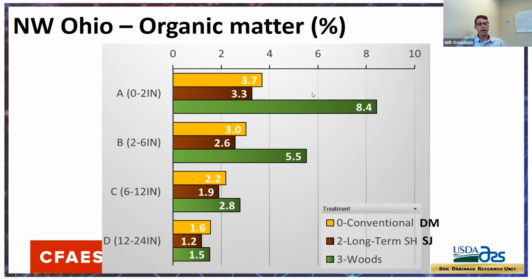And what we think is happening here is this is probably a texture issue. So as I mentioned earlier, our long-term soil health field actually had some more sandy type soils than compared to that conventional field. And it's pretty well established that soil texture has a very strong influence on how much organic matter we see in soil. So we think that that's maybe just a pre-existing difference between these two fields.